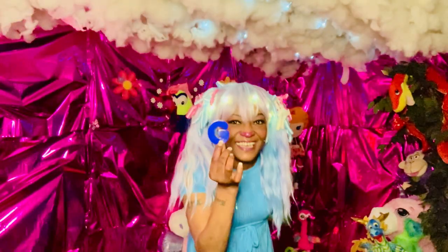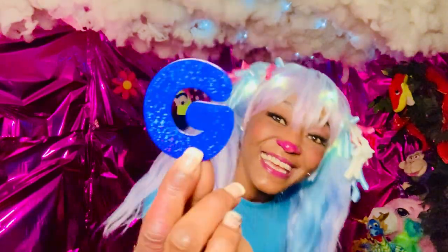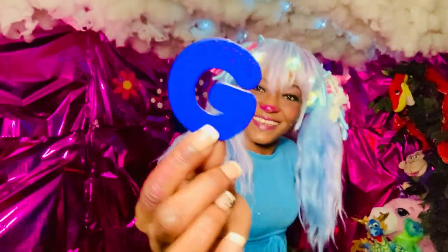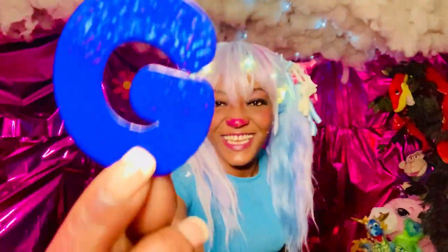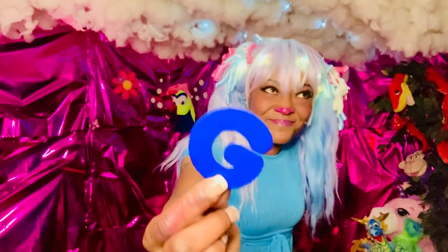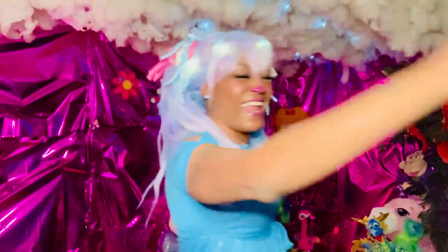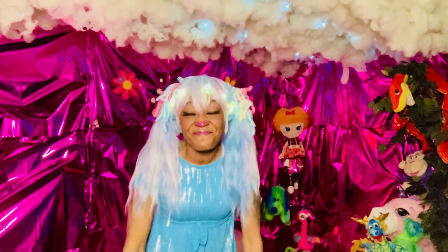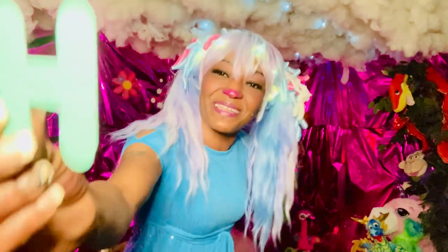G. I think it's a G. Is it a G? It's a G. How about G, G, G, G? What's something it starts with? Goats. Gift. Go. That was G, guys. Good job. Now this one, let's see if you guys can get it. How about that?